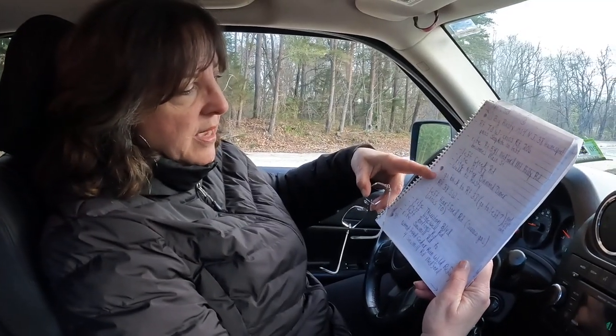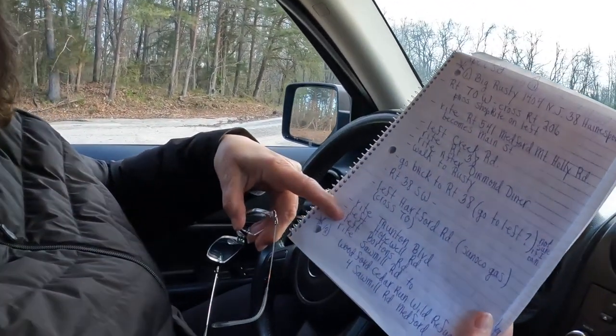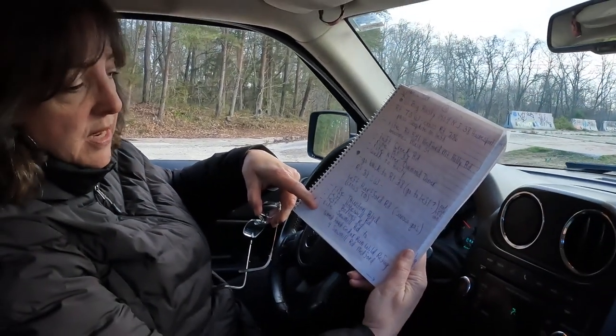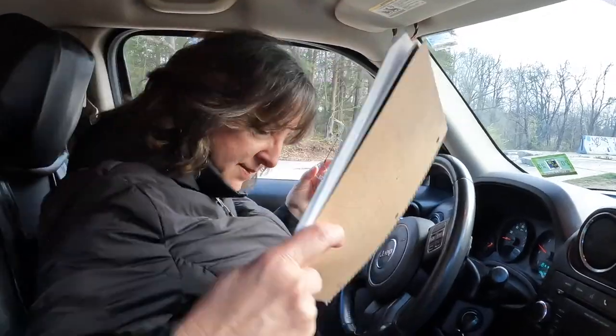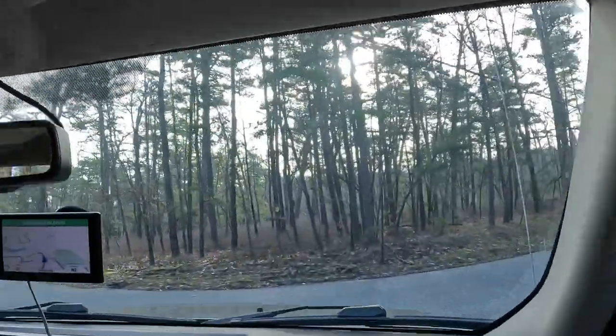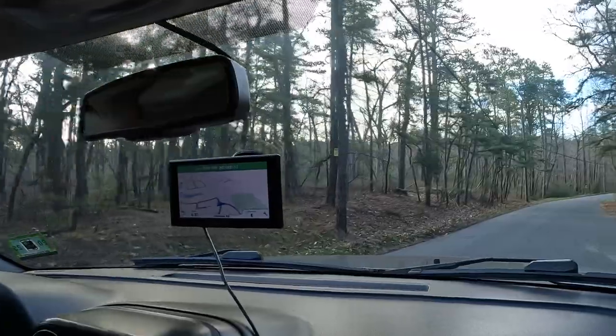We're going to go back on 38 and we're going to go down all these roads to Woodford, Cedar Run, Wildlife Refuge. All right, the animals. Let's go. Cedar Run Wildlife. There's a sign right there. Okay.